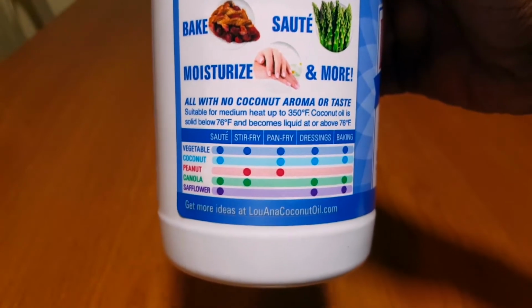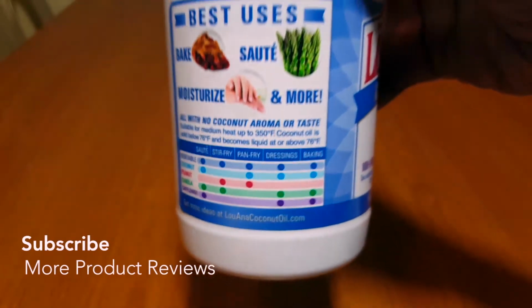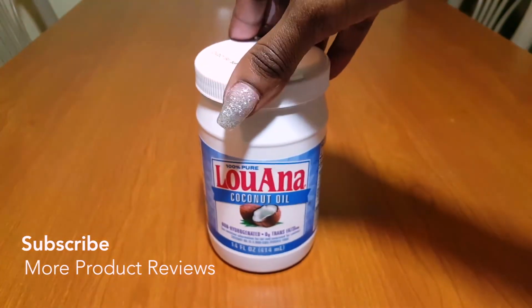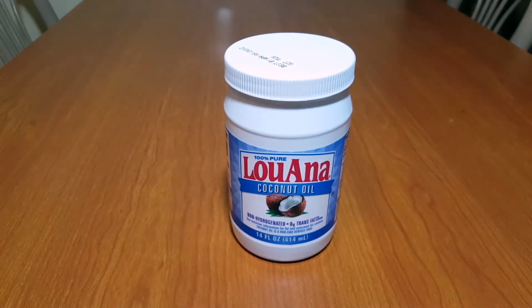It's a really good substitute for butter. You can learn more and get more ideas at LouAnaCoconutOil.com. And along with the coconut oil, I would use olive oil as well. However, I've been getting more into just using coconut oil rather than the olive oil. It has so many more uses, and I like the texture and smell and taste of the coconut oil versus the olive oil, but of course everyone has their different opinions.